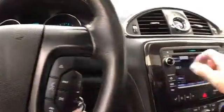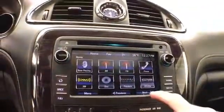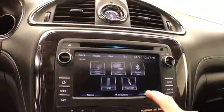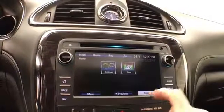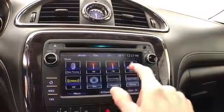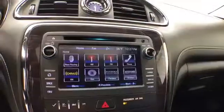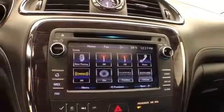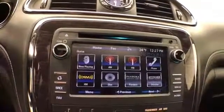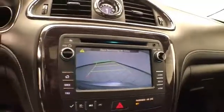cruise control, steering wheel mounted audio controls, large touchscreen infotainment system for radio. It's also satellite radio capable. Bluetooth connectivity for hands-free phone use or to connect to other Bluetooth-enabled devices. Great for wireless music streaming. You can even sync smartphones, Pandora, or Stitcher radio apps. And that is, of course, where the backup camera display is.